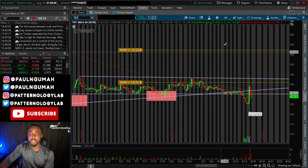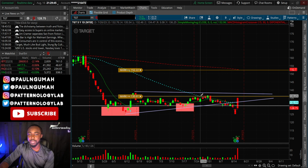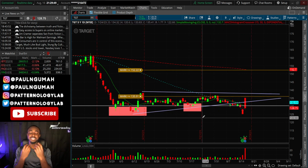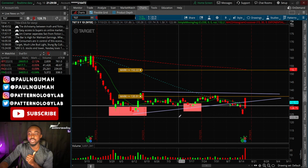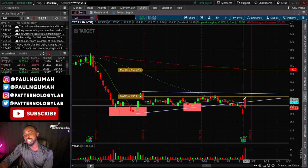I gave y'all a warning about Target that on the daily chart it was looking kind of bearish, and the people who are in these zones were expecting some good news. We're expecting that this thing was going to jump so that they wouldn't have to sell, because their stop loss is right here at like 123. So luckily for them, there was good news and the stock actually jumped, but it didn't really hold up.